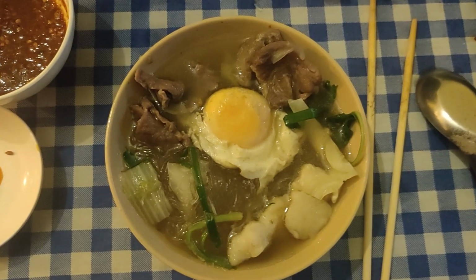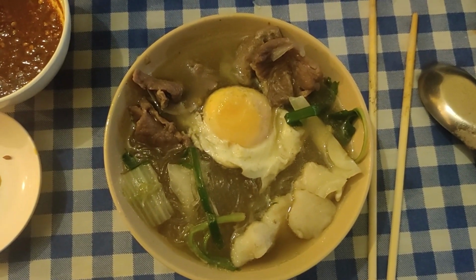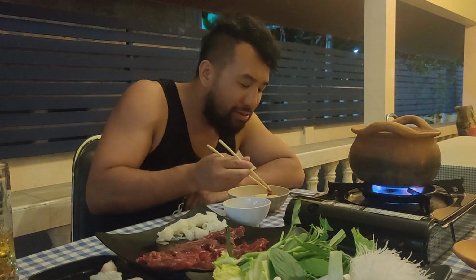Got my own beef noodle soup right here. Fish, vermicelli, eggs, beef, oh man. Beef here, dipping that sauce. Cheers, guys.